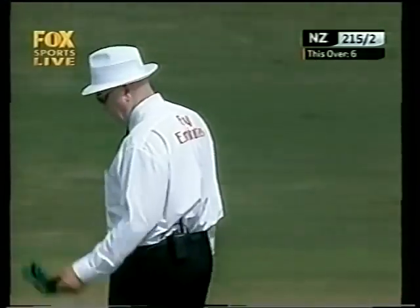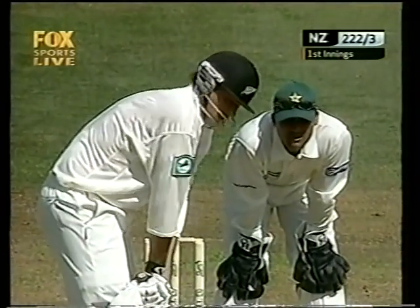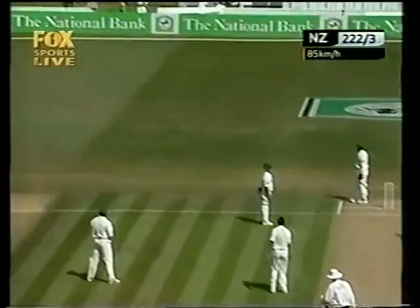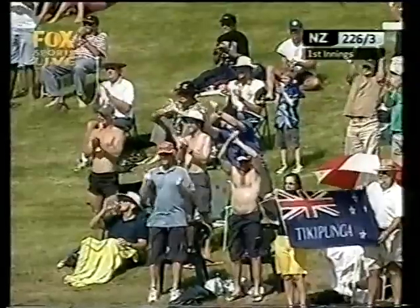Beautifully placed. His judgment of what to play and what to leave alone at the start of the innings was excellent. And his timing and the general placement has been excellent. This could be it. Little inside edge, or should I say leg glance, and there it is. 6th Test 100 and a jump for joy. Stephen Fleming, and the smile as wide as you like.